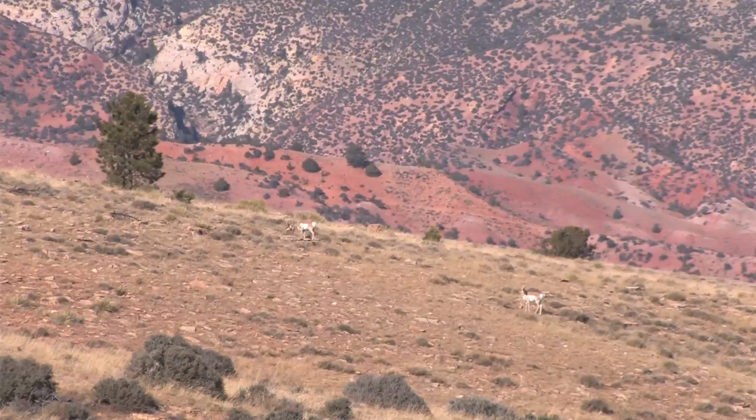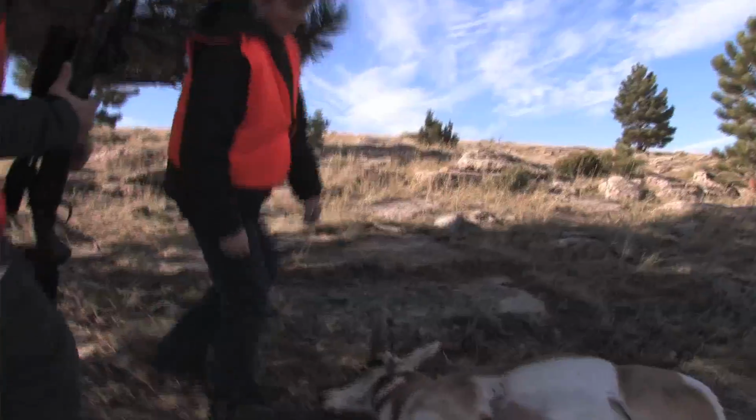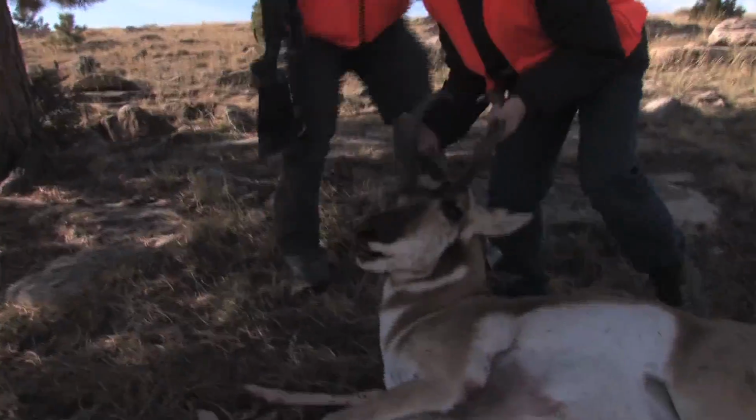The nicest thing about this hunt is my son Ian was able to come along. It's his first year hunting. He's just turned 12. He's got an antelope tag and a deer tag. Early in the morning we put him on a nice antelope buck. He killed a good buck, nice enough to put on the wall for him.